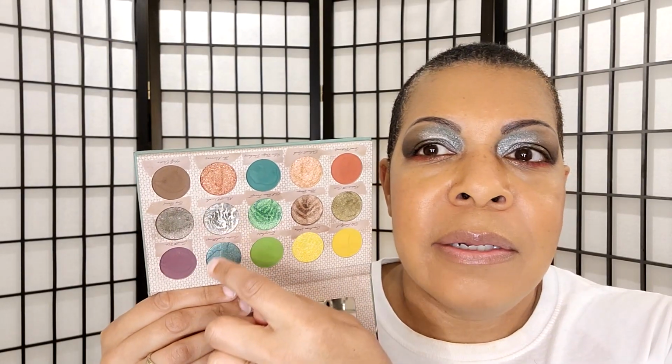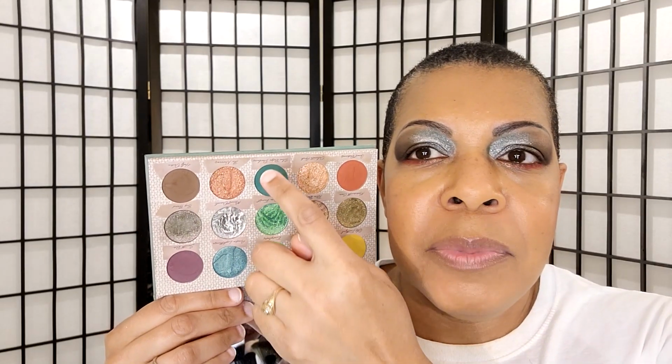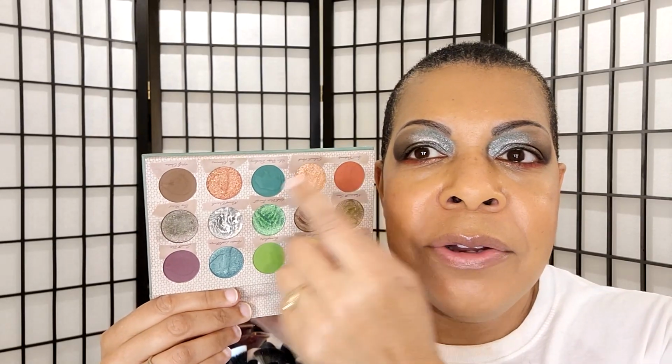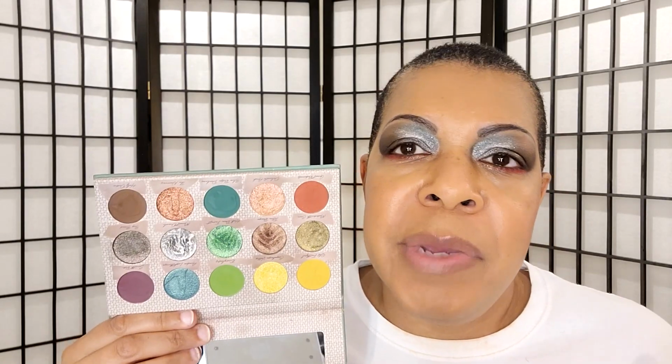This is a quad. Or you can do this shade and this one, and then put some of the green. Or you can use these right here along with this one, and then use the brown. But I didn't want to do a monochromatic look, and so this is what we got. But that was my thought process.